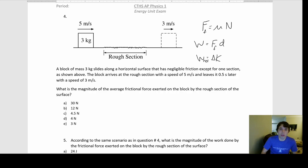I'm going to do it the way that first came to my mind, which was to find the acceleration of the block. So acceleration is change in velocity over time. We're slowing down here, so our velocity is going from 5 to 3. So it's a change of -2, because we're slowing down, over half a second. So over delta t is 1/2. So that's going to be a -4 acceleration. So our acceleration is -4.